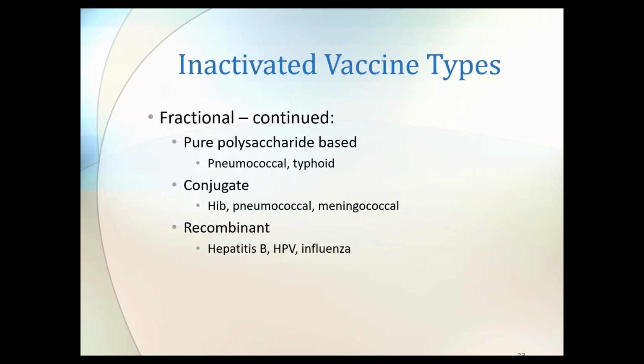So a much better version of this is the conjugate polysaccharide vaccines. In the 1980s, they realized these pure polysaccharides had some problems, especially in young children. So they made conjugate vaccines, which means the polysaccharide is chemically combined with a protein molecule, which is often diphtheria or tetanus toxoid. This changes the immune response to T cell dependent, and it means these vaccines work well in infants and you get a booster response to multiple doses. So really good antibody response.